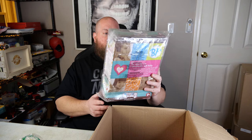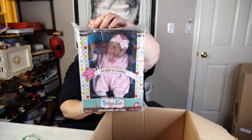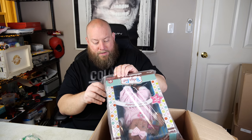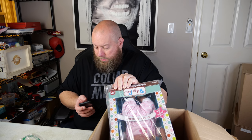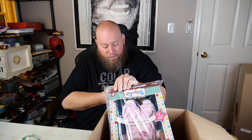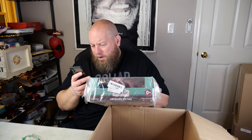Oh, that's nice. I remember, yeah, baby's first. Unbelievable soft baby. It is cuddly. Let's see how much this thing sells for. The cardboard box does look like it's seen some better days at the warehouse center, but it's not that bad. Looks like it retails for $22.80. It's almost Christmas time, so I'm going to try to get about 15 bucks for it. Of course that does not include shipping costs or anything like that. That's just how much I'll try to get for it.